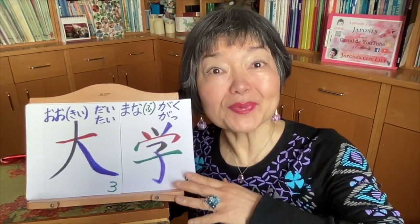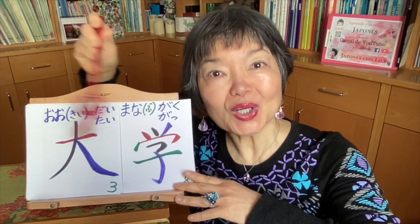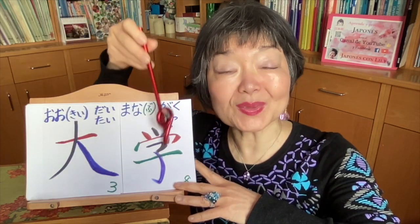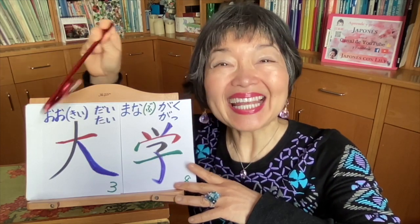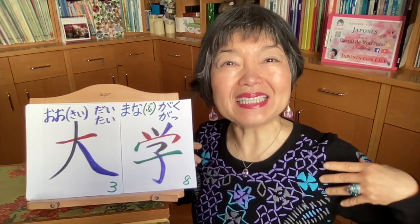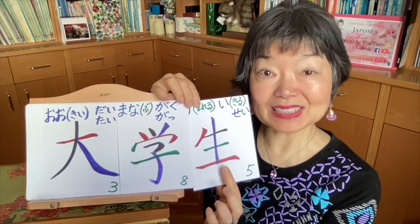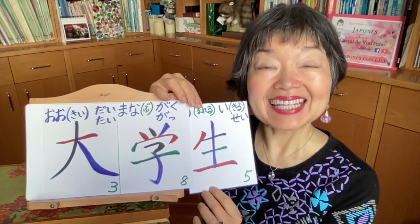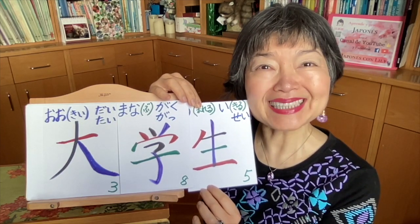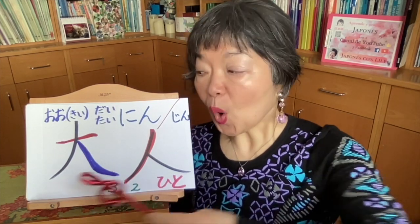One of the examples of onyomi. Here, in this case, I'm going to pronounce dai, daigaku. This gaku, it's from gakko, from school. Daigaku, big school. Or this means university, the school for the adult people. Daigaku, I can add this last one, and daigakusei. Daigakusei means university student.